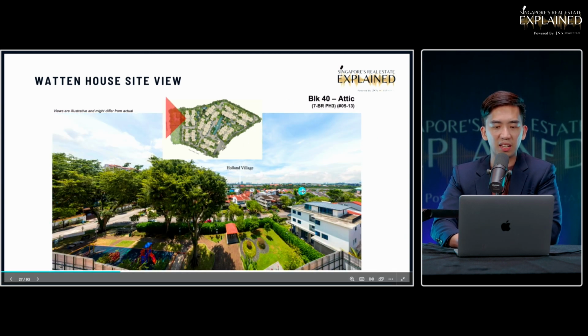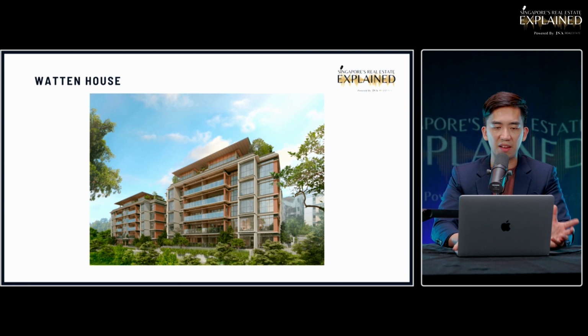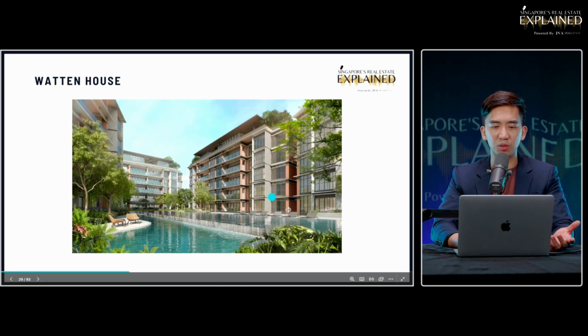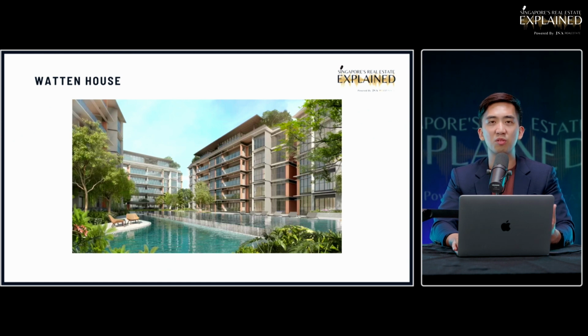So this is something that is very interesting because at the end of the day, you're able to get a 360 unblocked landed view if you buy those that are facing the same stack. But honestly, for myself, some individuals do prefer pool view, you can see over here. And it's inspired by Asian modernistic architecture that they hope to replicate as modern luxury in Asia Pacific.